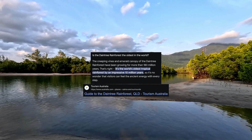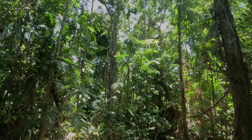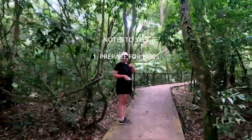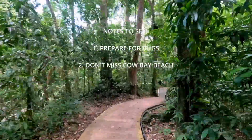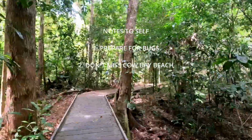If I could pass on a few pointers to my past self before visiting the Daintree region, they would probably be the following. 1. Prepare for the bugs. They are relentless. 2. Don't miss Cow Bay. It's one of my favourite beaches along the east coast of Australia, and if you've been recently, let me know if the rope swing still exists.